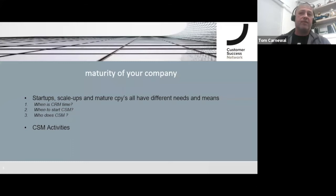What CSM activities does your CRM need to support? Again, the maturity of your company will pretty much have an influence on that. If you're a startup company, onboarding is very important for you because you're getting in a lot of new customers. So you will want to measure the success of the onboarding you're doing with your customers. Then in the next phase, customer support is getting important because you just got all these new customers on your product or your service, and now you need to support them.